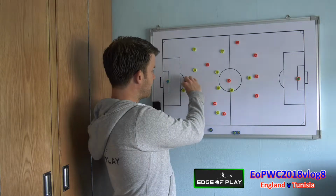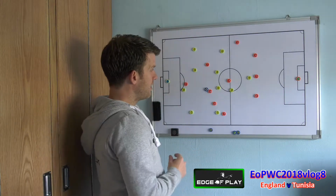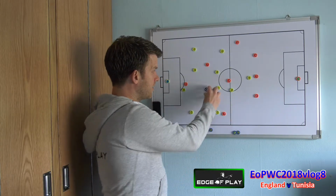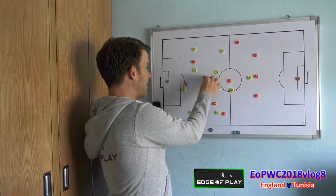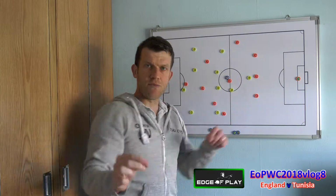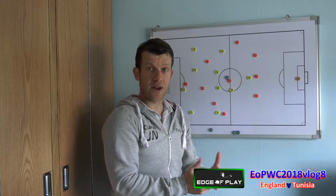What was really nice to see, which I've not seen from England teams too often in the past, was the quick movement and interplay. So there were times where they got themselves in lovely little situations, making these little manoeuvres. There was a definite movement and rotation on the pitch, and the pace of the play in the first half hour was really quick.